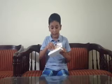When I connect the wire, the fan started spinning because the battery gives it electric power like this. And the benefit is when the electricity is on, if people feel hot, they will use this fan to be cool.